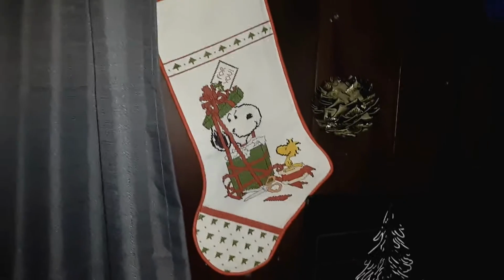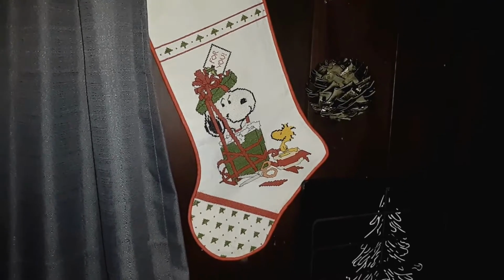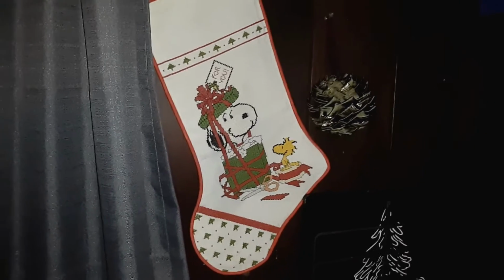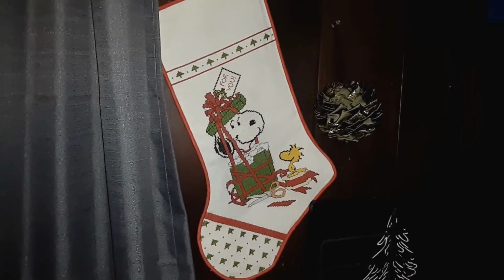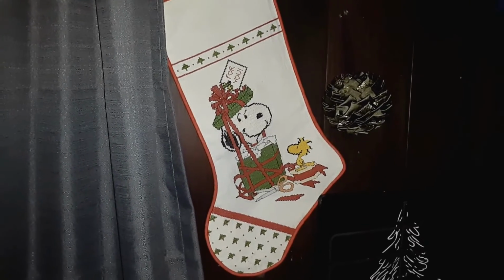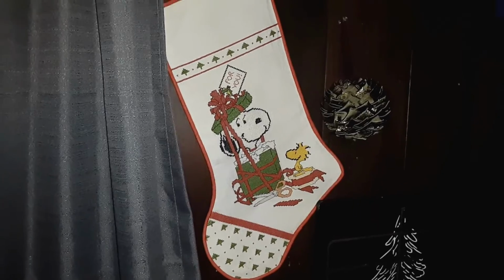I've had this stocking, oh boy, over 25 years, I want to say. I bought it at a craft fair where I used to live when I was a child, and whoever made it, they did a good job, because it's still here. It still looks almost as good as it did when I bought it.